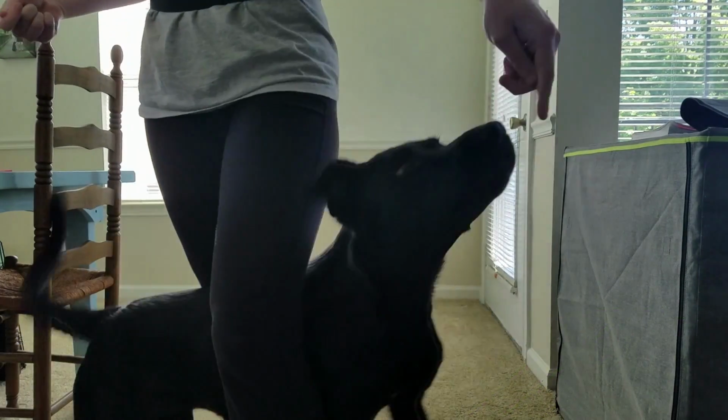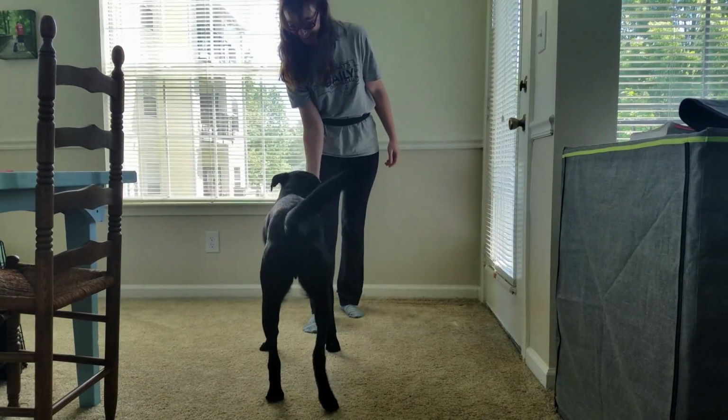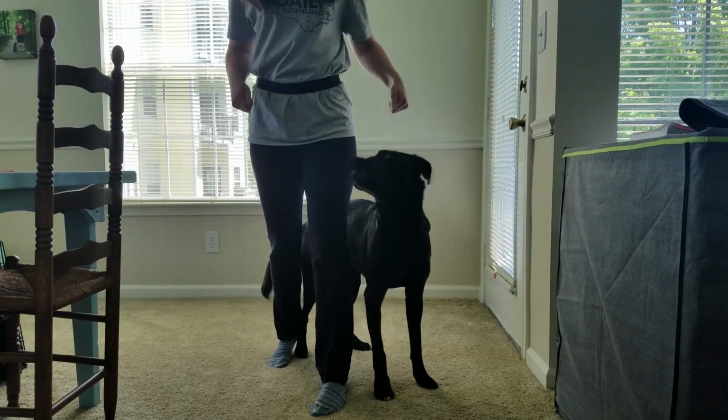To ensure your lure is entirely removed and your dog is completing the weave on his own, I like to put my hands on either my stomach or behind my back. After a few practice sessions like this, you can place your hands back at your sides.